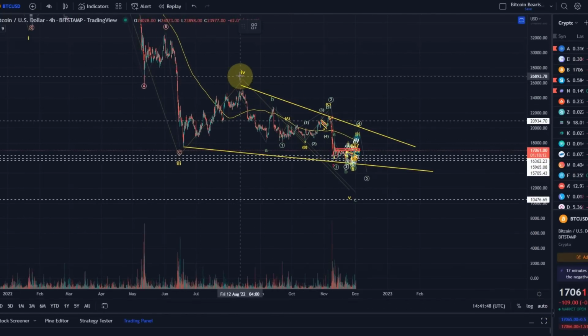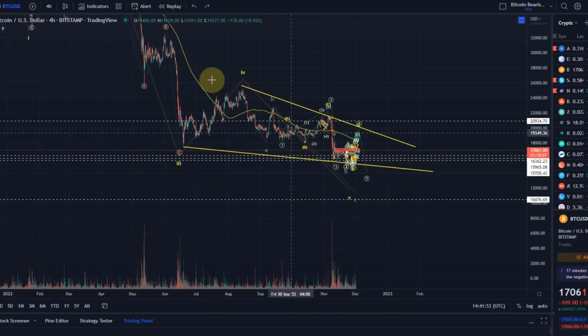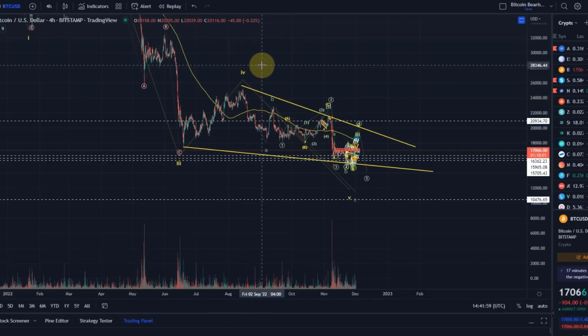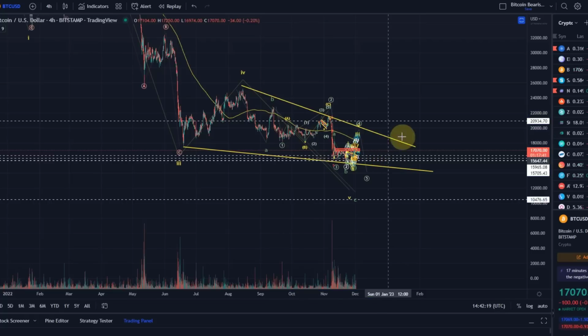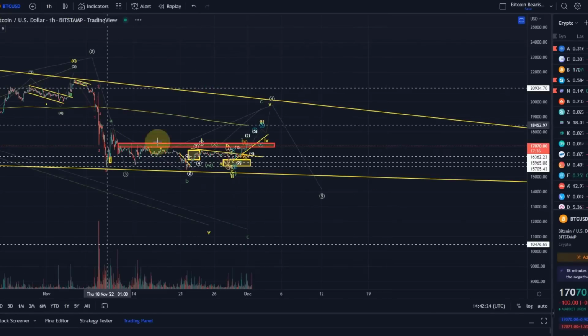The wave count suggests that in this last wave down, the wave 5, we have 3 waves, A, B, C, and that in this C wave, we have 5 waves, 1, 2, 3. The wave 4 is currently ongoing. Again, might be finished already. I don't think so yet, because I have no evidence, but it could be finished. And then there should be one more wave 5 down into the region around 14 to 14.5K. That would be ideal. But short-term upside in the wave 4 is still possible.